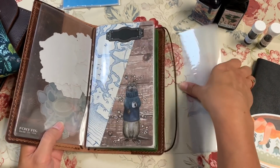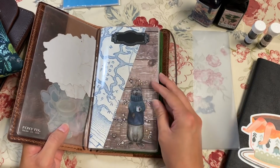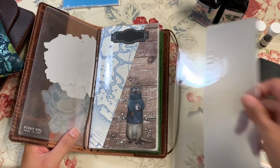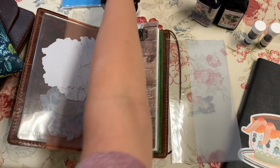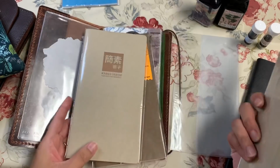But now I can just use a clear cover, and if packing tape is something that you don't get along with, a lot of people seal using packing tape, this is just another option for the size, which is so amazing. And they will fit any size insert.